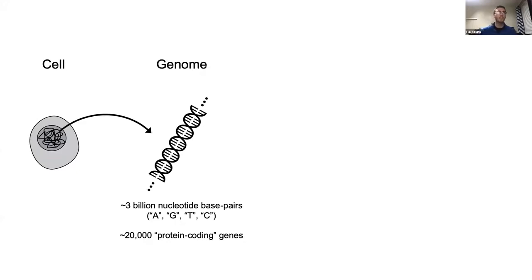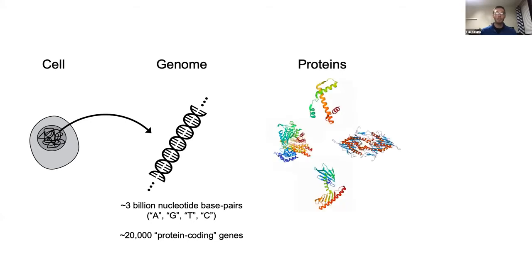The genome is contained in each cell inside the nucleus. And for humans, the genome contains about 3 billion base pairs of DNA. These are the A, G, T, C letters you think of when you think of DNA. These base pairs are organized into functional units called genes. About 20,000 of these genes are what we call protein coding genes, and these genes provide specific instructions for making proteins. Proteins are the main workhorses for the major functions of cells.